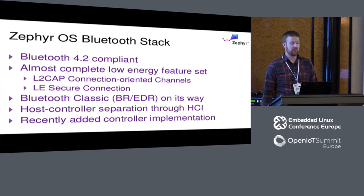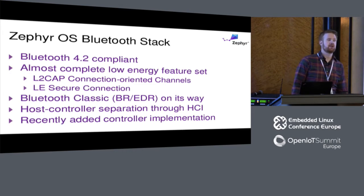Some highlights of functionality that we have support for: L2CAP connection-oriented channels, which is a feature of the 4.1 Bluetooth specification, which is required to do, for example, IPv6 over Bluetooth LE. We also have the security update from Bluetooth 4.2 called LE Secure Connections that we support. We recently started implementing Bluetooth Classic support as well. So if somebody wants to create devices that support both LE and Bluetooth Classic, another name for that, by the way, is BR/EDR, which stands for basic rate / enhanced data rate.